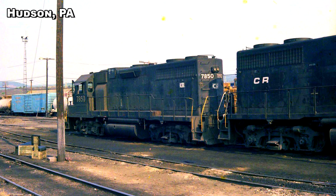My earliest train memories captured a little bit of Conrail in its early state of being, a collection of deteriorated track and locomotives from various bankrupt Northeast railroads.